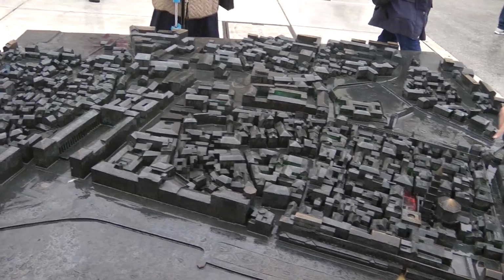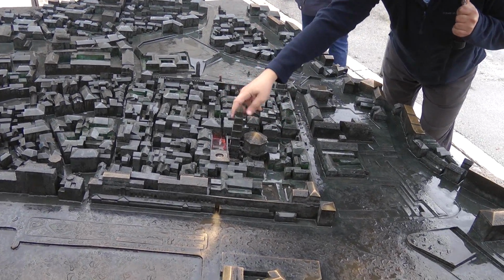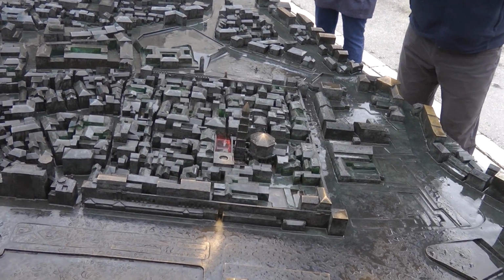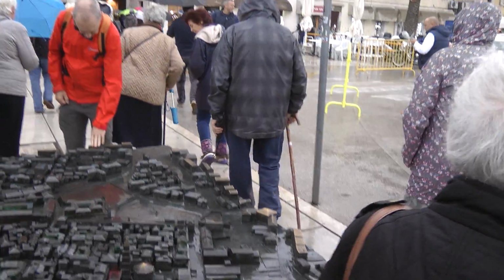These three towers are still here, one, two, three: Mausoleum, Bell Tower, and this is the new part of the city. But let's go inside, it's better when you see it inside.